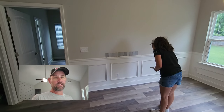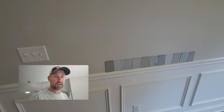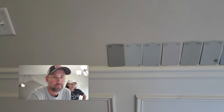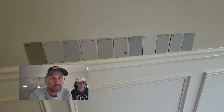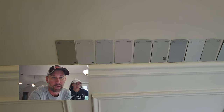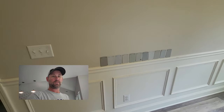All right, we got paint samples. And I know you won't be able to tell on camera. It's crazy, all shades of gray, how different they look once you bring them home. Because we're going for gray, but I see some pinks and some blues, some green and even more, a little bit of brown in some of those.